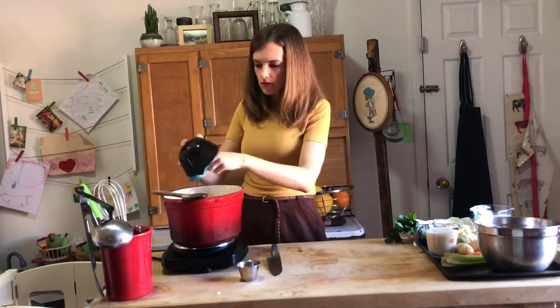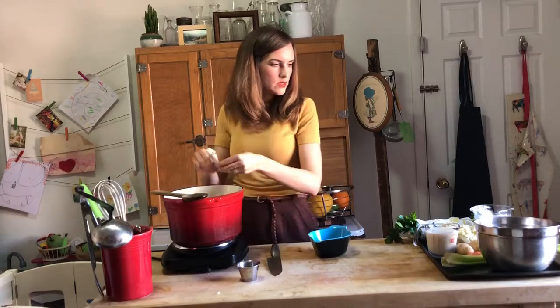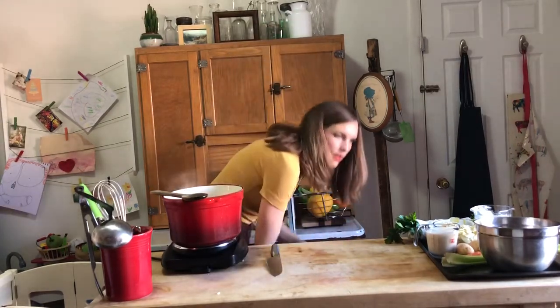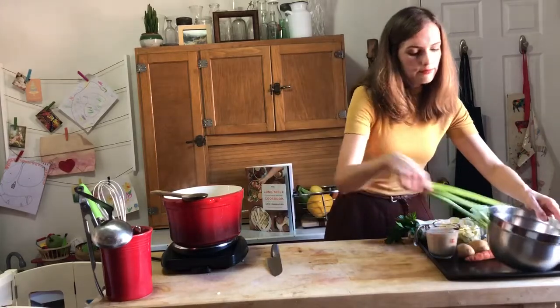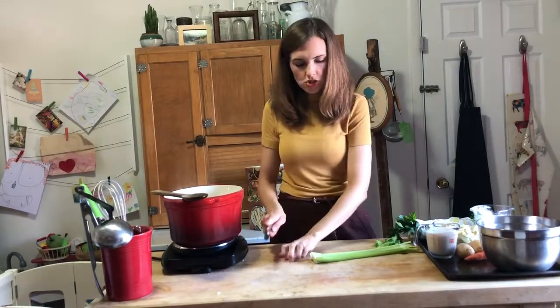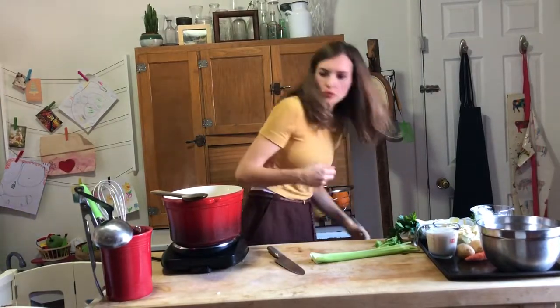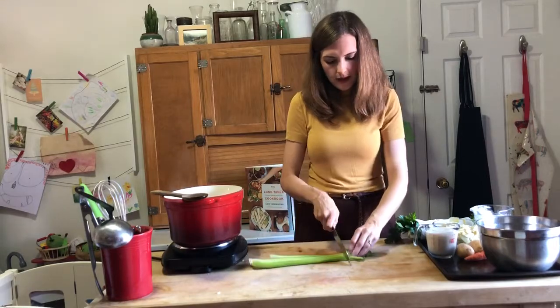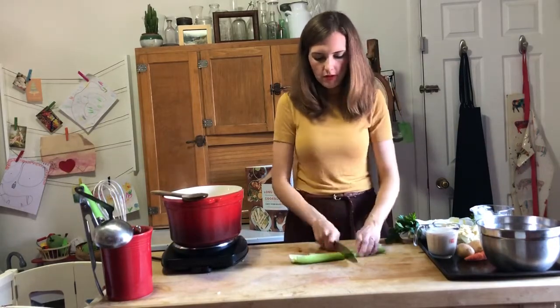Cool. Okay, the rest of those are good. And then this one, perfect. Okay, get that out of the way. And then next up, celery. Adds a nice crunch, a nice texture, but a nice overall flavor to the dish. Where did you go? There you are, stock. Okay. Yeah, and again, save all of this stuff for stock.